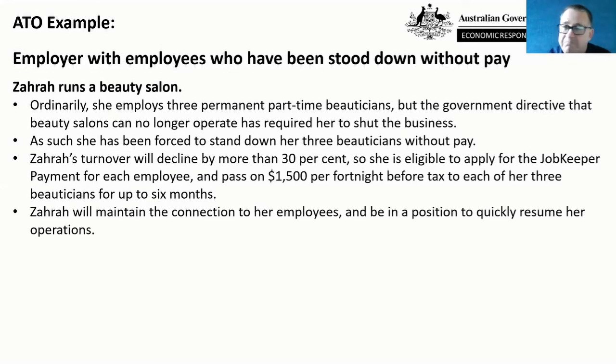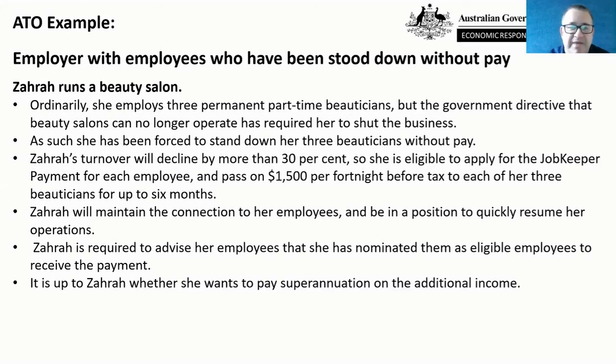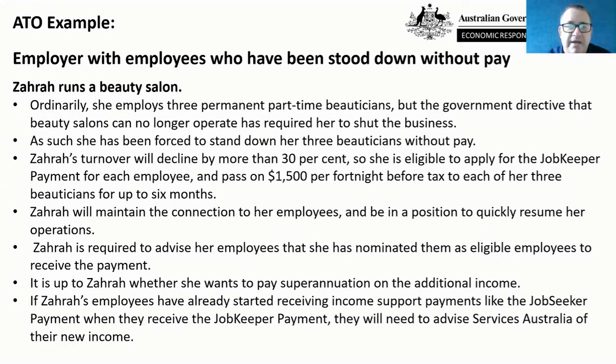Part of the arrangements are she keeps a connection with them with the intention of putting them back on once her business is able to do that. She has to advise them that she's nominated them, that they will now receive this payment. And it's up to her whether she pays super for them in this example, because they're not really working for her in this particular example. And if these 3 beauticians have already been getting Centrelink payments through JobSeeker, they've got to advise Services Australia that they're now on JobKeeper instead.